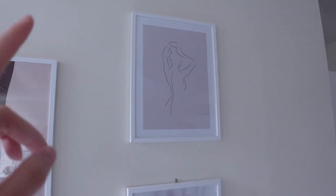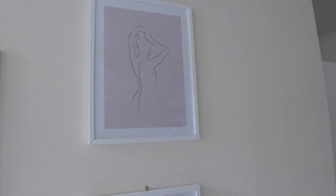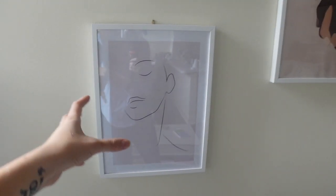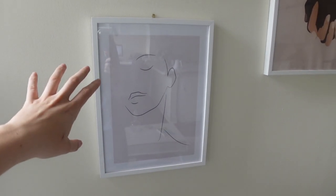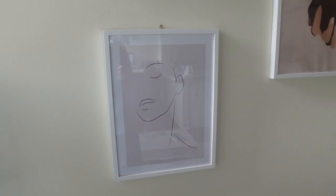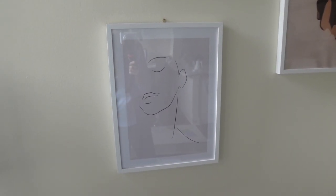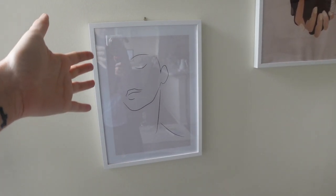So these are the two other art pieces that I was talking about. This one, which is another female figure form, as well as this female figure with the face. So I wanted to get these three pieces to put together in the bathroom because we're changing up the general color scheme of my apartment in the new space, but these are neutral and really beautiful, so I wanted to put them in the bathroom.